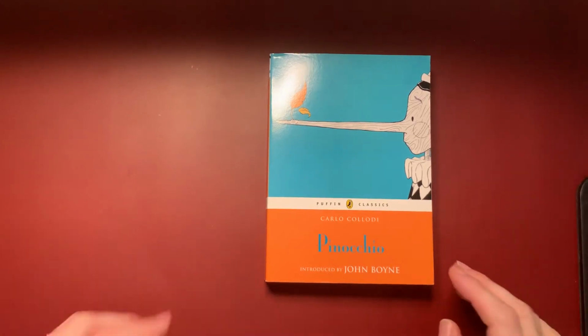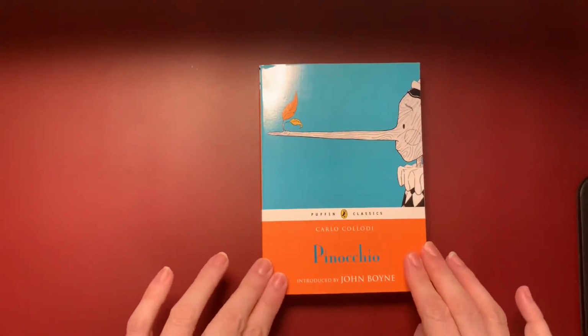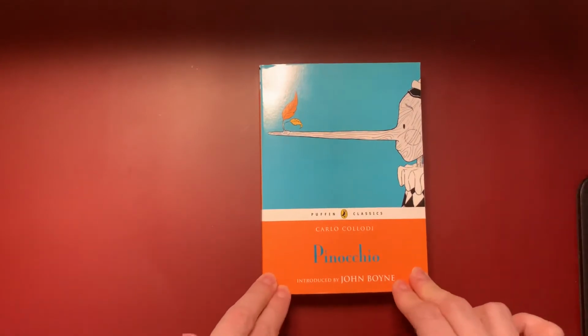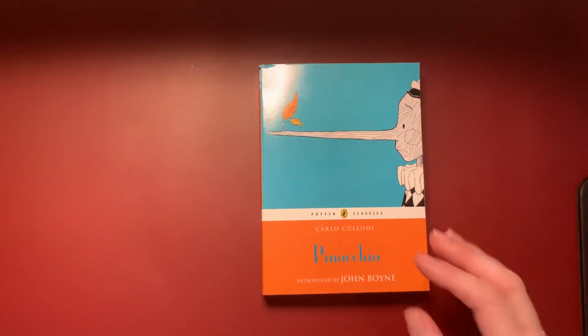Hello everybody! I'm going to share with you an overhead of this brand new book haul that I came across of used finds of some classic children's literature. This is a used find, Pinocchio, and not the Disney movie or version. Pinocchio was published in 1883 by an Italian author, Carlo Collodi, and it's about a mischievous boy that becomes alive from being a marionette doll.